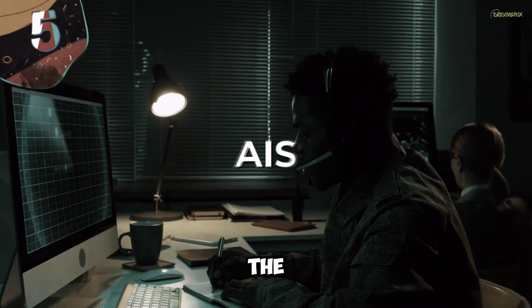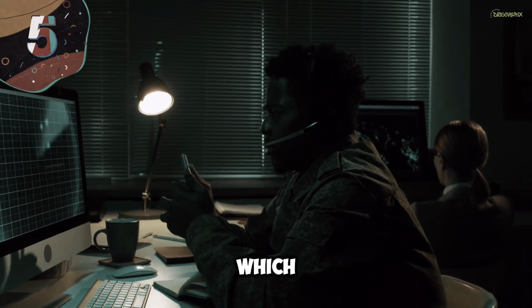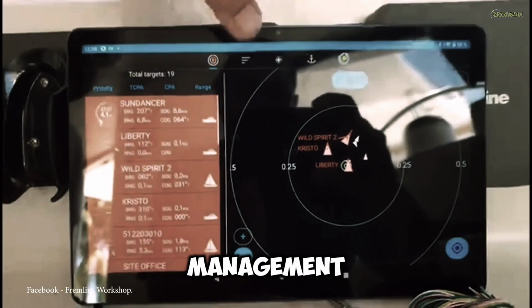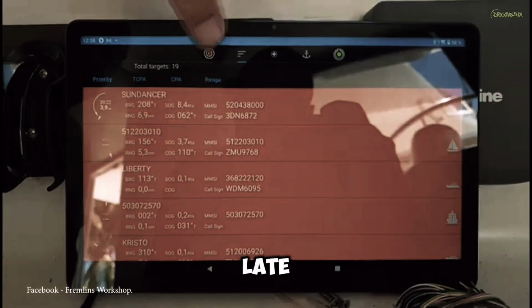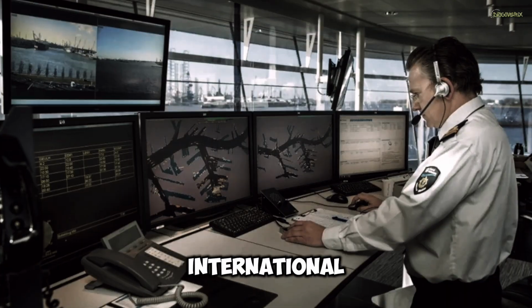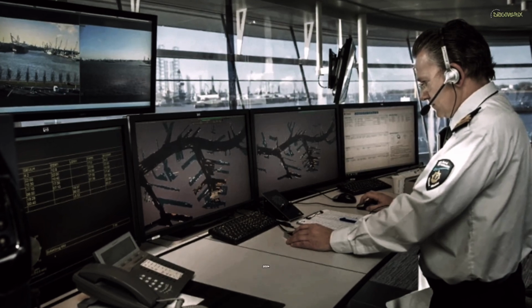Number 5. The AIS. The Automatic Identification System, which is known as AIS for short, was developed mainly to prevent collisions and improve maritime traffic management. It was first introduced in the late 1990s and became mandatory for certain classes of vessels under the International Maritime Organization's Safety of Life at Sea regulations by 2004.